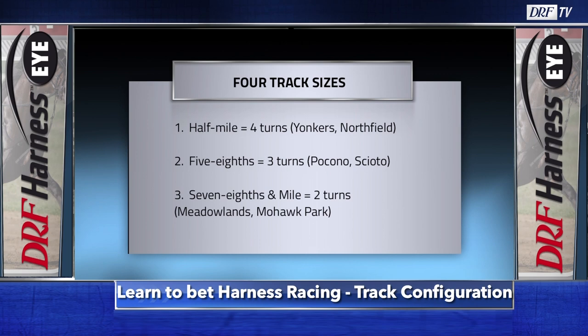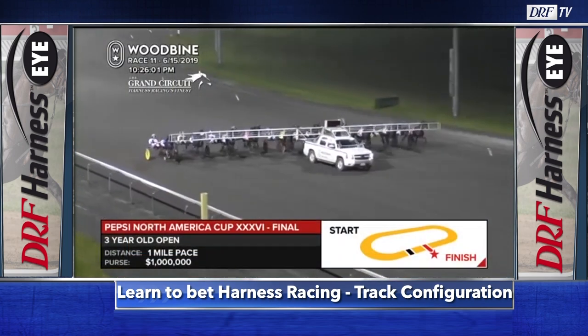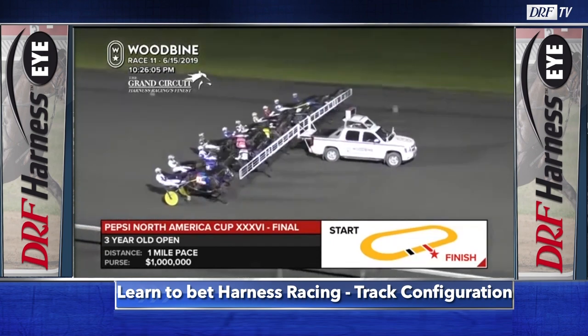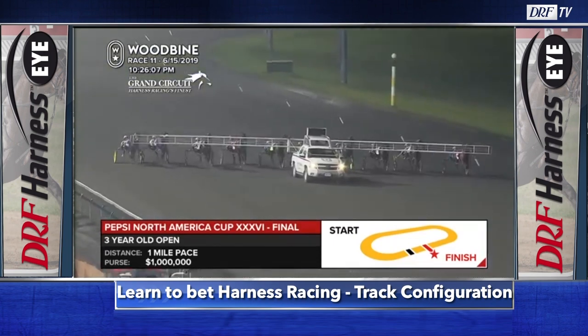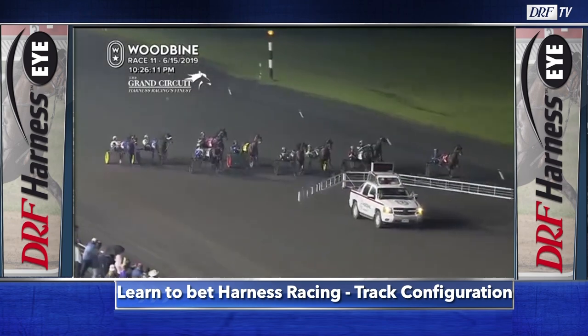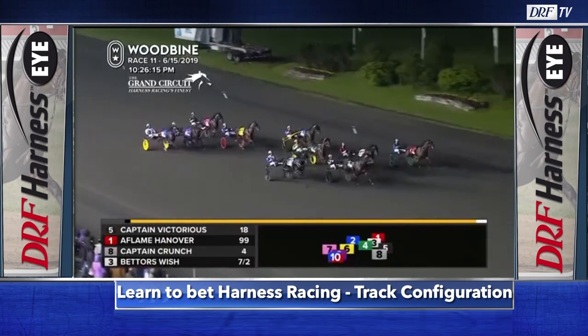No doubt about it. Our third type of track we're going to discuss is the seven-eighths track. And this one's kind of unique because the run into the first turn is usually pretty long. We're going to take a look at a video from the North America Cup from 2019, and you'll see how far. You can even see the on-screen graphic of how far they get to go. Yeah, definitely. And they also have some of the longer stretches. I know when I'm watching Woodbine Mohawk Park or Harrah's Hoosier Park, for instance, I'm always screaming, where's the line? Where's the line? Where's the line? Because it's just so long down the stretch.